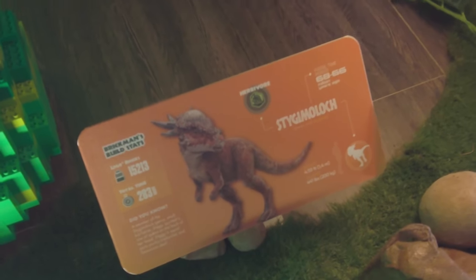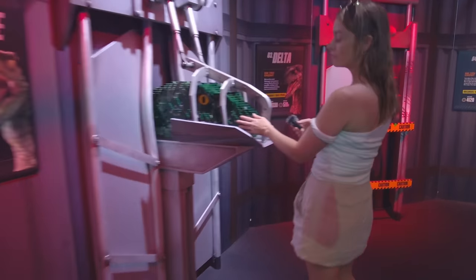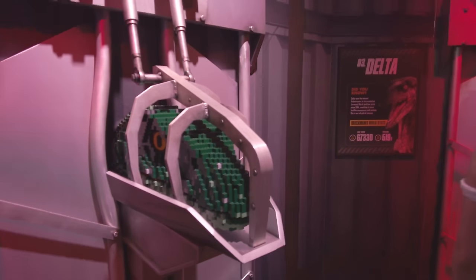Stick-em-a-lock. Here we have a stick-em-a-lock. Can you imagine if he just moved right now? I think I'd pee my pants. This one's escaped. Delta's out. She's out.